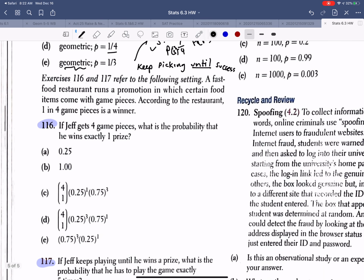All right, next question. It says, a fast food restaurant runs a promotion in which certain food items come with game pieces. According to the restaurant, one in four game pieces is a winner. Okay, so if Jeff gets four game pieces, that's n, and the probability of success is one in four, which means the probability of failure is three out of four. Then what is the formula?